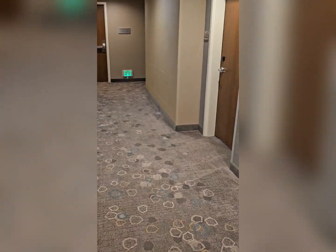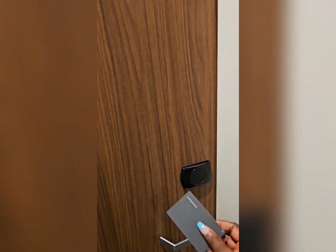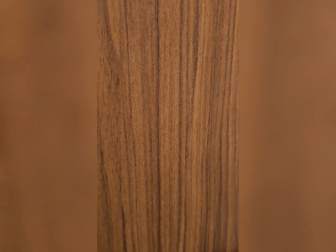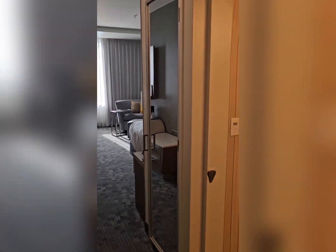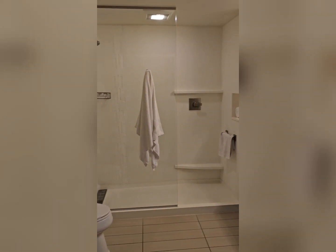And now it is time for the room tour. My room was located on the second floor, and it was a pleasant surprise. From the setup to the size of the room. When I opened this door, I was in awe. I was so happy. I didn't record my reaction, but this is it.